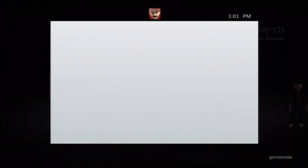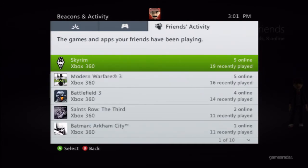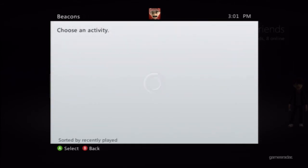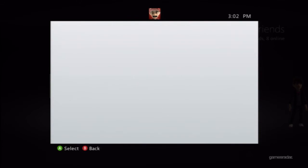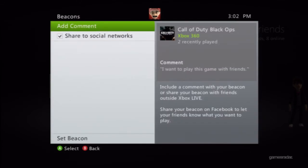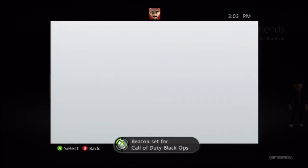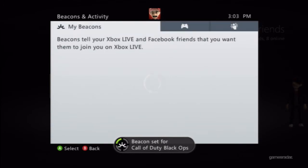And all of these beacons are supposed to be linkable to your Facebook accounts, they were mentioning. Yep. So here's your friends activity. Right over here is what you're talking about, Lorenzo. Yeah, so if you wanted to set a beacon, the beacon would then go to Facebook, and it would post on your Facebook wall, and then your friends would be able to see it from there, and you could say things like, I want to play Call of Duty Black Ops today, or I want to play this game. Yeah. Your friends will know from Facebook that you want to play that game, and you can customize the beacon.